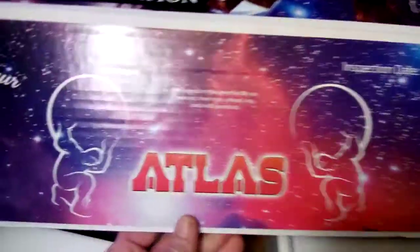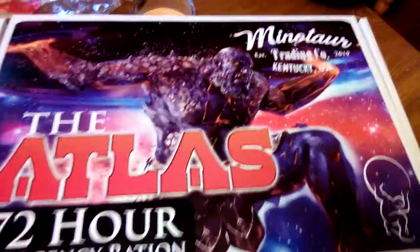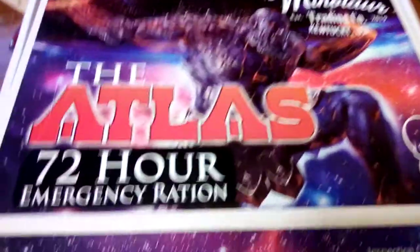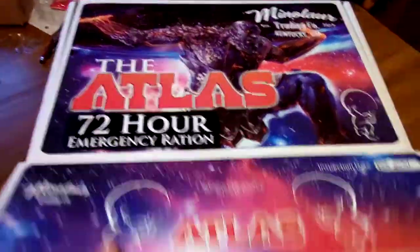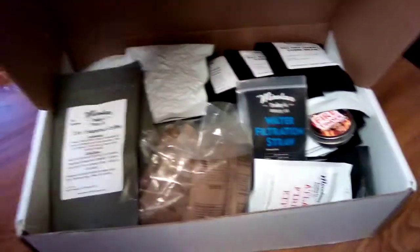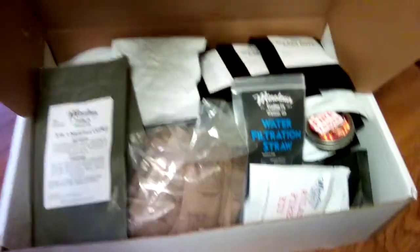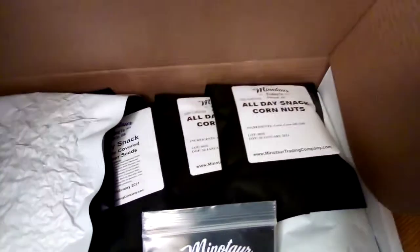Got some awesome artwork on here. I love galaxies. We got Atlas holding up the world there. Here's your inspection date. The artwork is not on this, just the front. It's on all sides too, so it's a really neat touch. You got fire tender, fire kits, all kinds of food. Everything's freeze dried, vacuum sealed.